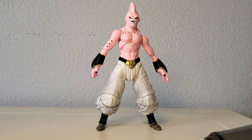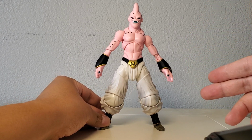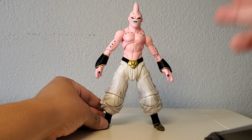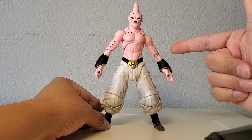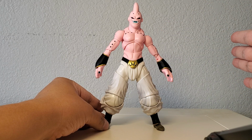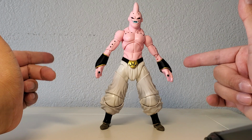So at the end of the day, is the figure worth it? Yes, hell yes. This figure is definitely worth it. And if you can, don't pass it up. In my opinion, it is one of the best S.H.Figuarts molds out there for the whole Dragon Ball line. Like I said, it's just my opinion, but he's definitely up there with the best of the best.